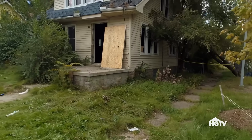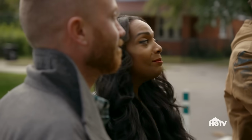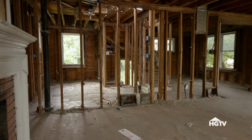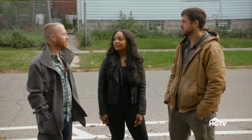So you never told us how much they want for this house. They want $50,000 for the place. Well, that's not happening. The tree alone is a big task. And the house is not functional in any way, shape, or form. We still have to do everything to the house. What do you think we're gonna spend on this? Probably like 40 or 45.